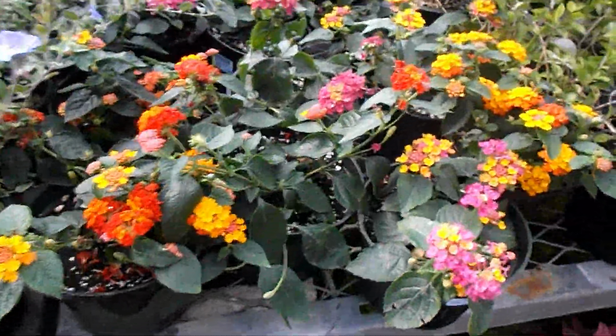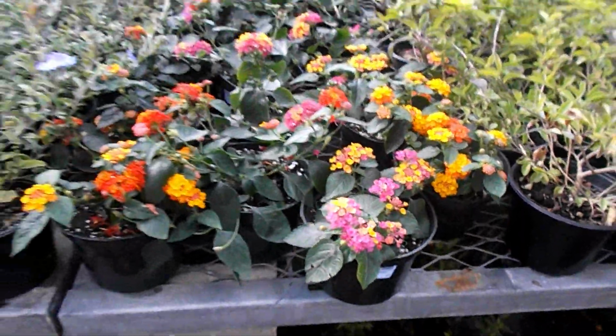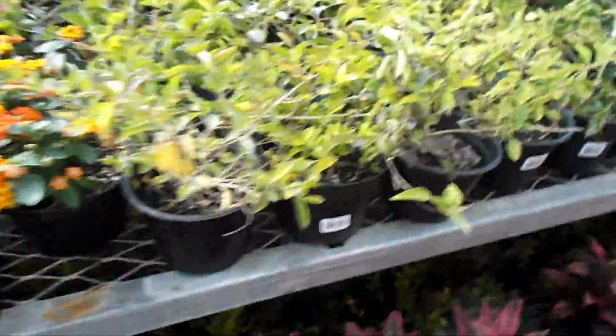Aloha. These are weeds. I don't know why they sell them. Lantana grows wild. Don't buy them. They're weeds. Okay. Aloha.